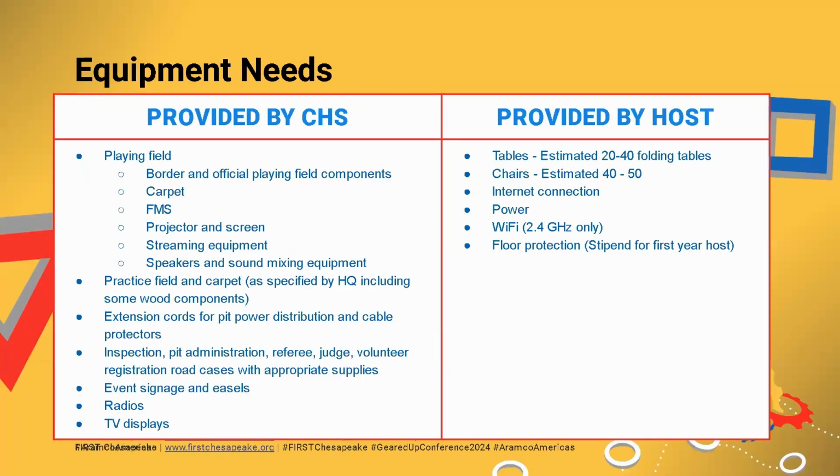So, equipment needs. As you notice, many things are provided by FIRST Chesapeake and they come in the pods. So anything that's the playing field elements, the border, the carpet, the FMS, projector and screen, the streaming equipment, all that stuff comes in the pod. You don't have to worry about any of that. The practice field and the practice field carpet, FIRST headquarters actually provides us those things. They get put in the pods and get delivered right to you.